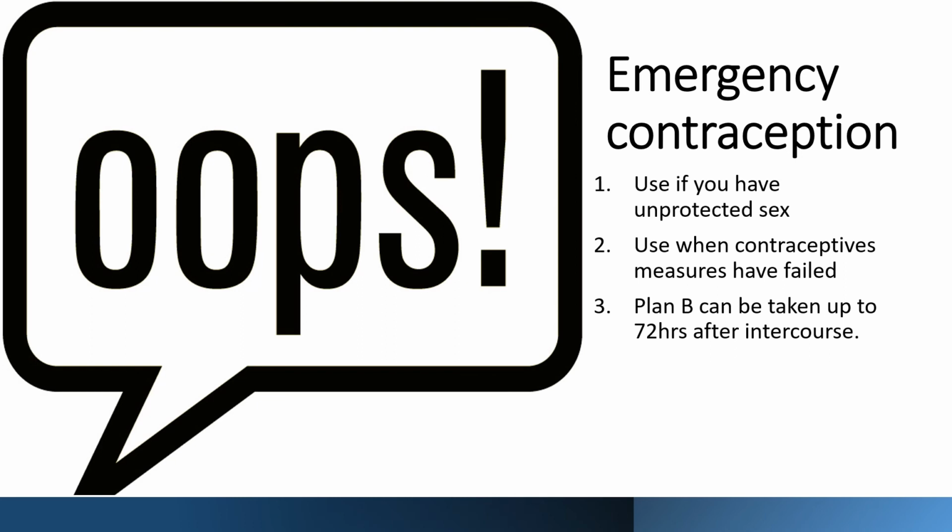Medication can be bought from pharmacy and needs to be taken as soon as possible and up to 72 hours after sex for it to work. The copper IUD can also be used as emergency contraception. Speak to your doctor about the copper IUD option.